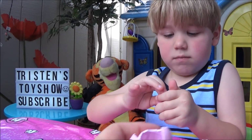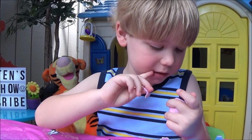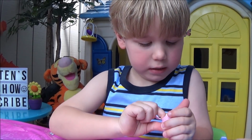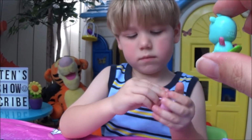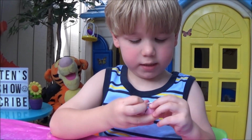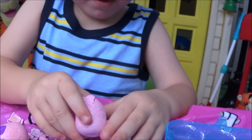Aww. Don't put it in your mouth, Tristen. No, I'm trying to break it open. Trying to break it open? I think I got starfish. Yeah, starfish. Yeah, it's stuck in here. Okay, I'll see what I got. Oh, look at this little guy. See? Yeah. I'm breaking it. You're breaking it. The hatch won't break. Yeah, you can break it open, man.